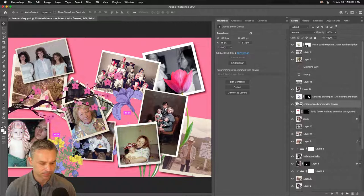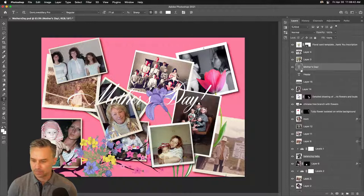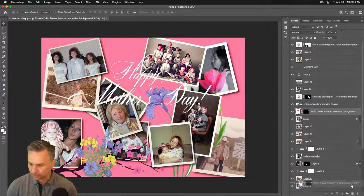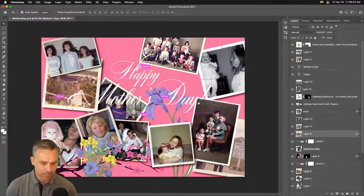Key thing here is that I'm going to be playing with a lot of this in After Effects. If you guys want to go there, boom, happy Mother's Day. Boom, boom, shaboom. There we are. Right? And we can play with this layout all we want. But I'm not going to be too concerned about the layout if I'm going to be animating this anyways, but let me just get something decent going here.